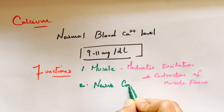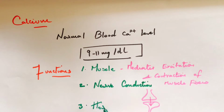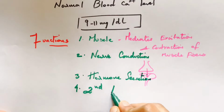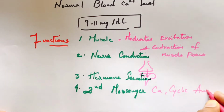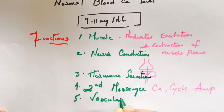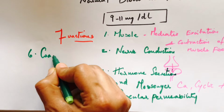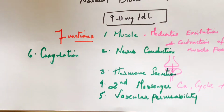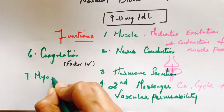In nerves, it helps in the transmission of nerve impulse from presynaptic to postsynaptic terminals. It monitors the secretion of hormones. Calcium and cyclic AMP act as a second messenger in the systems involving G proteins. It helps in vascular permeability, and this is factor 4 in the coagulation cascade pathway.